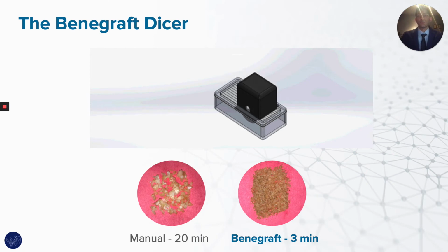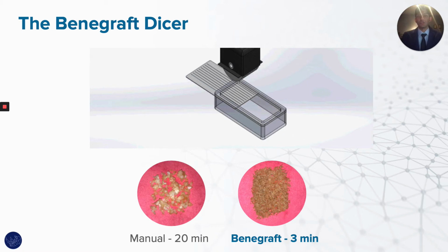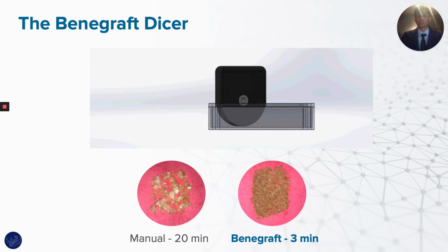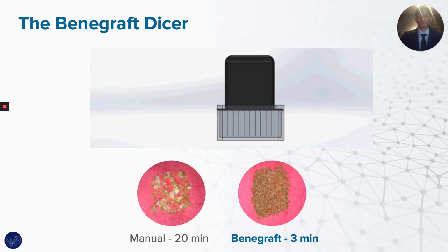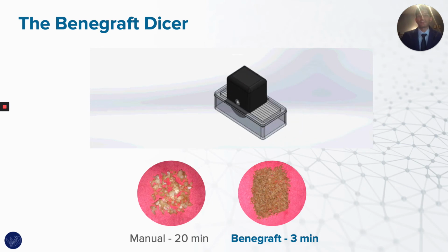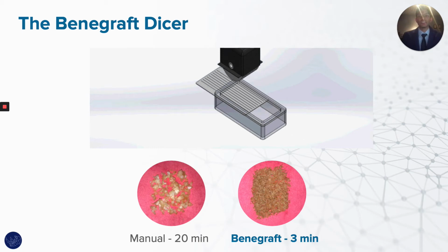This is the Benegraft Dicer, a single-use, disposable, handheld device complete with patent-pending proprietary technology. All a surgeon needs to do is place their sample of cartilage onto a surface and roll the device over it in order to produce finely diced cartilage, ready to be formed into a graft in under 5 minutes. This is significantly better than what can be produced using current methods after 20 minutes, as you can see by these figures.